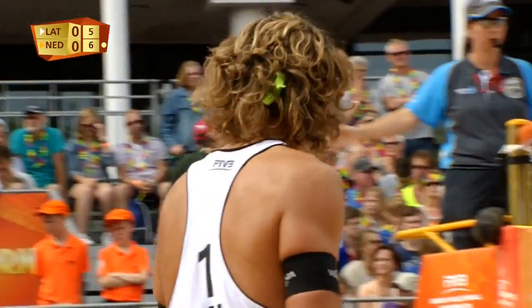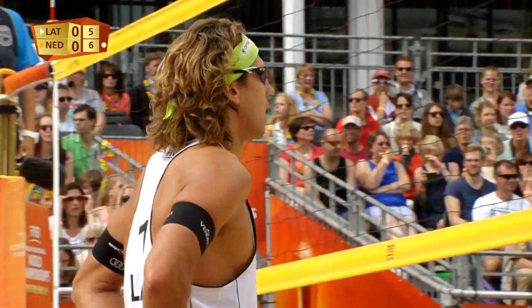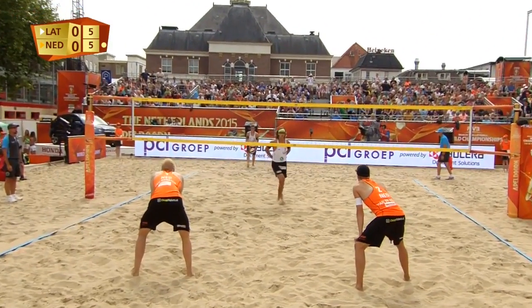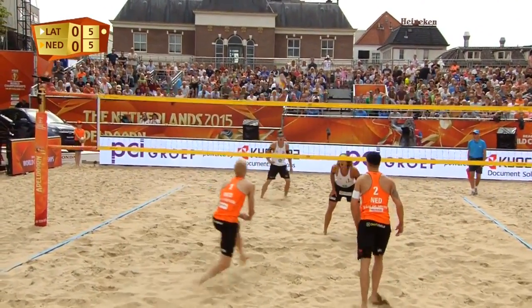Obviously, the angle that he gets from that height, he's going to put a bit of power behind it. But I think after the experience earlier in the set where he just dinked them over, he was actually quite effective.